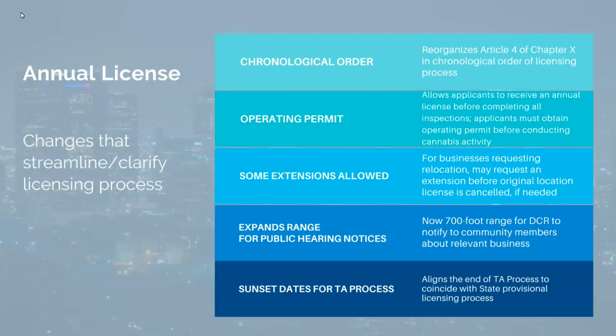Just some high-level changes. First, the LAMC was updated so that the flow was in chronological order, starting with the pre-application review process and then going through annual licensure. We instituted a new operating permit component. We shifted the final inspection from before an annual license is issued until after an annual license is issued. This gives folks the opportunity to receive their annual license, begin the state's annual licensure process while working in parallel with building and safety, public health, the fire department on any local permitting requirements.